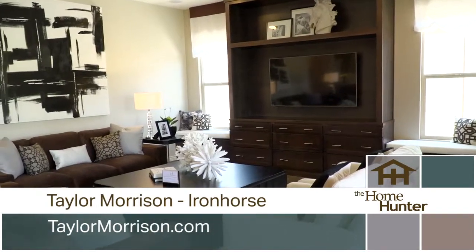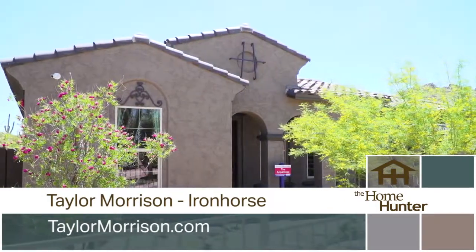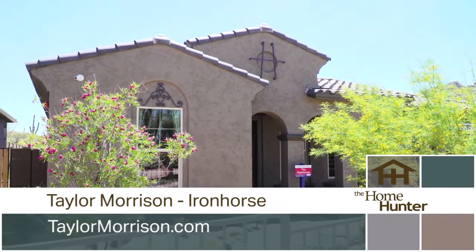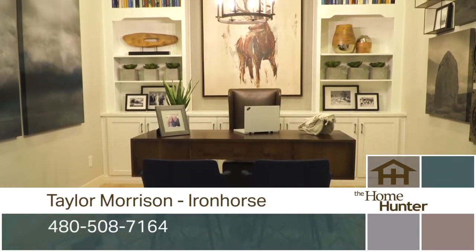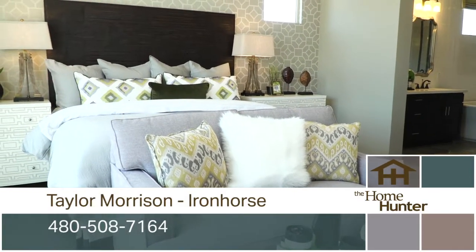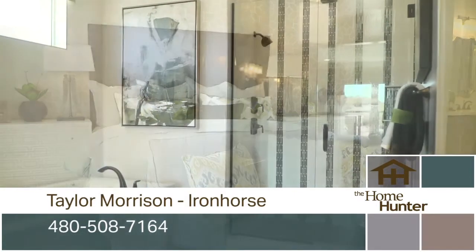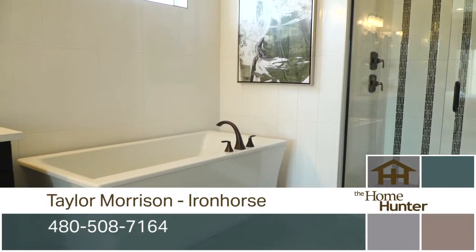Residents of Iron Horse can choose from two distinctive collections of homes, the Venture 2 Collection and the Summit Collection. The Venture 2 Collection includes four unique floor plans that range in size from more than 2,200 to 2,600 square feet, with beautifully designed spaces that take full advantage of the area's gorgeous topography. Homes in the Venture 2 Collection deliver distinctive living with features that today's homebuyers appreciate. Home prices start in the 500,000s.